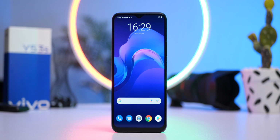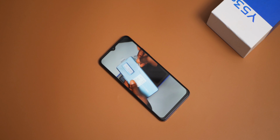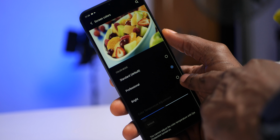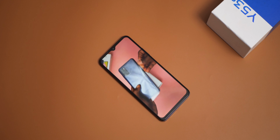The display on the Vivo Y53s is a 6.58 inches 1080p LCD display with a 20:9 aspect ratio and a display density of 401 pixels per inch. A pretty good looking LCD display which gets bright enough. You get 3 color profiles for the display settings. The default is standard, there is also professional and bright. It is a good display for consuming media. It has the water drop notch which houses its selfie camera.